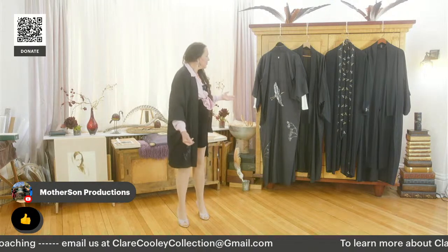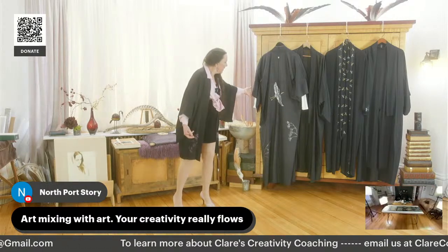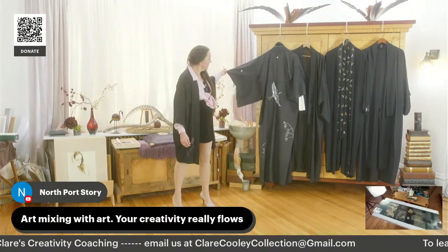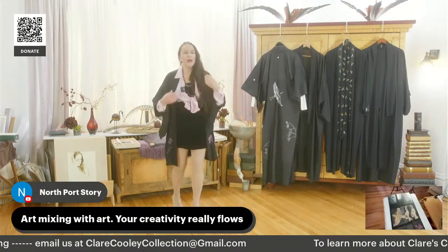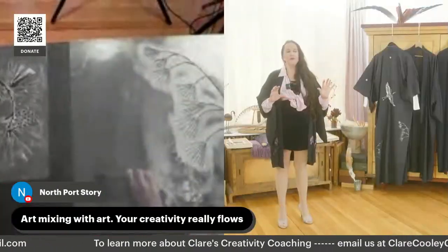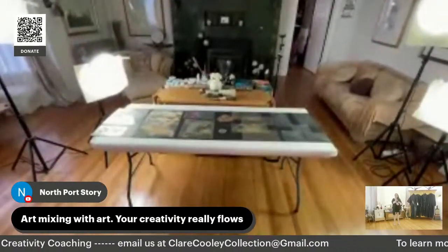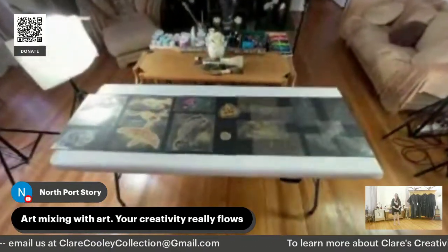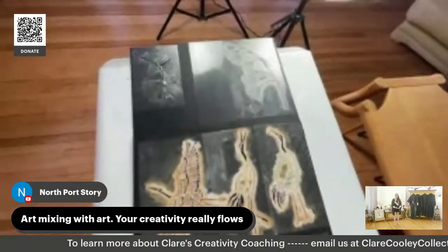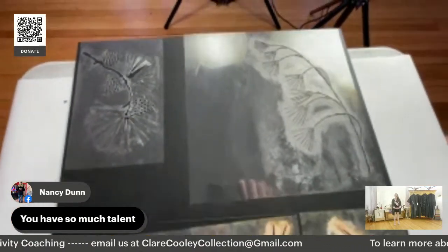So let us show them, Bodhi, the creating of the winter kimono. When I'm painting, I love to be silent. When I'm creating, I'm silent. So I like to show this process. Well, you're showing the four seasons, but that's fine. So there's winter. That's okay. Fine. Show that.